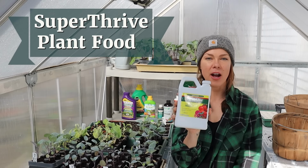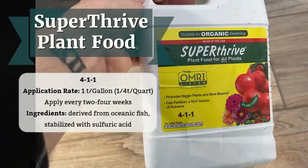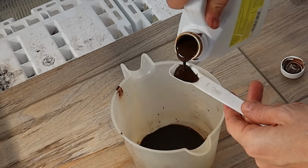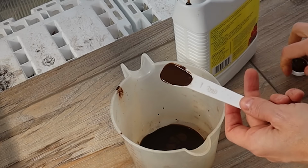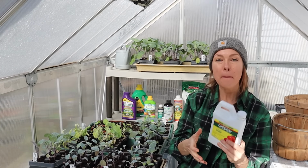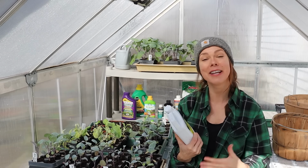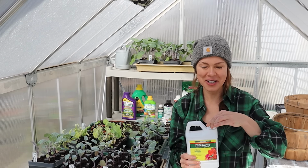I also use Super Thrive plant food, and this is one that I have used outdoors with good results. I've been hesitant to use it indoors on my indoor seedlings because this is a fish fertilizer, so it's derived from fish solubles, which are stabilized with sulfuric acid, and accordingly, it smells like fish. I mean, it has a very potent odor, and I really didn't want to stink up my whole house. But I have, again, been pleasantly surprised once this is diluted and watered in the small amount that I'm using. Really no detectable stinky odor in my seed starting room.